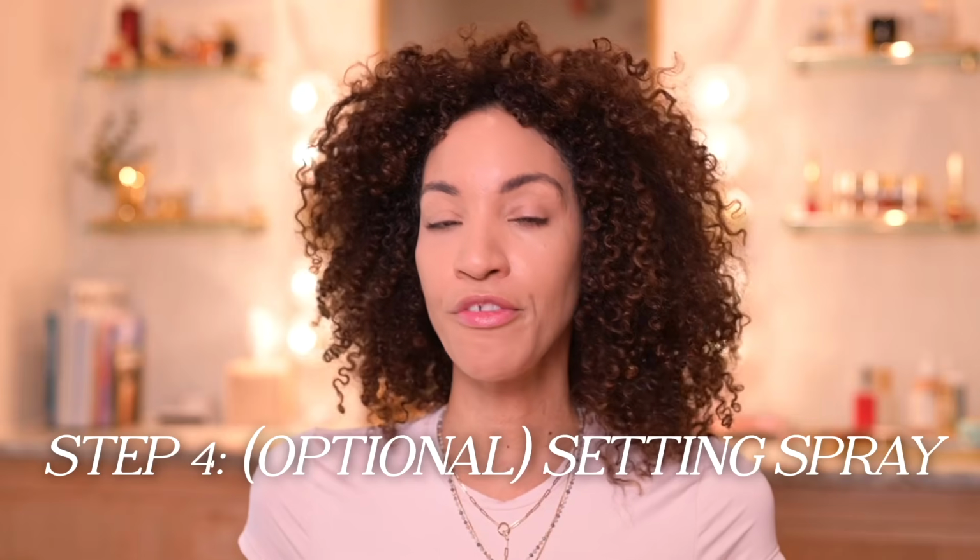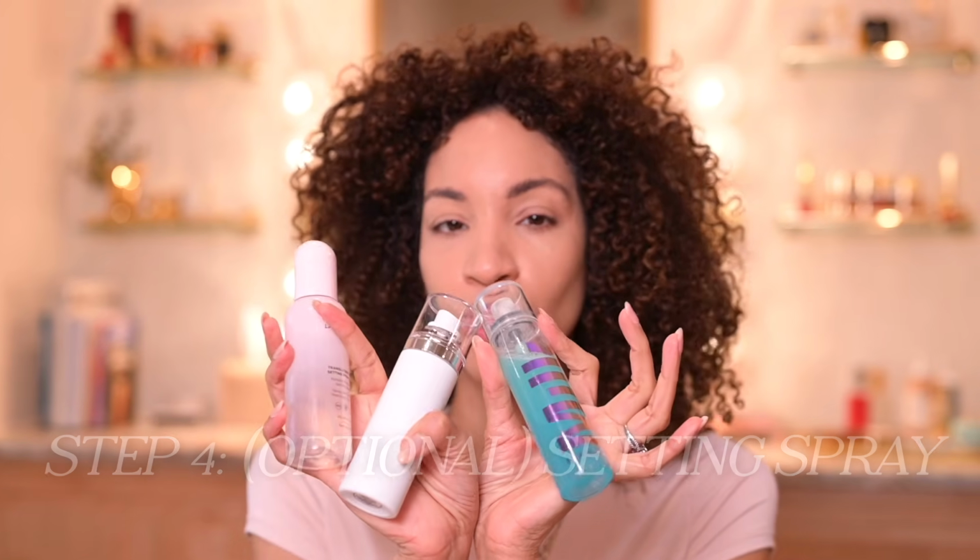This is our final foundation application. We have no dryness, we have no flakiness, we have no texture. We simply have a smooth and radiant skin-like finish base makeup. Now, if you feel like you want a little extra longevity in your base, then you can definitely go over with some sort of setting spray. Make sure that it is not an aerosol can setting spray.